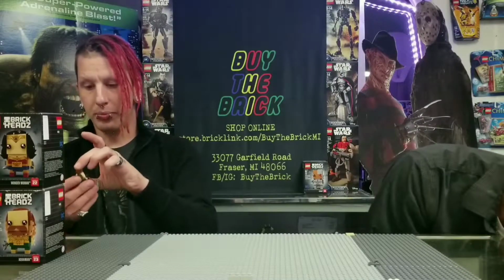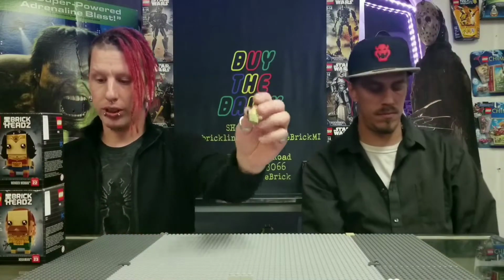Now we're going to hop over into some minifigures. First up from Star Wars is Resistance Soldier, female. And she is going for $335. Next up from Star Wars is Tito, and he is going for $442.